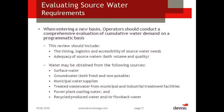Again, when entering these new basins, operators should conduct a comprehensive evaluation of cumulative water demand on a programmatic basis. This review should include the timing, logistics, and accessibility of source water needs, and the adequacy of source waters. So I think logistics and timing are something that people often overlook, though. You know, we want to do the best we can.